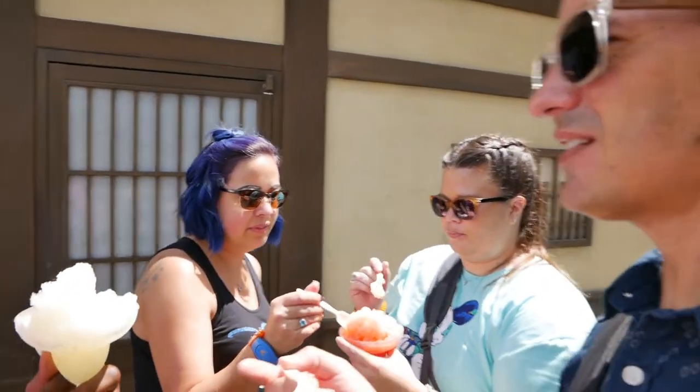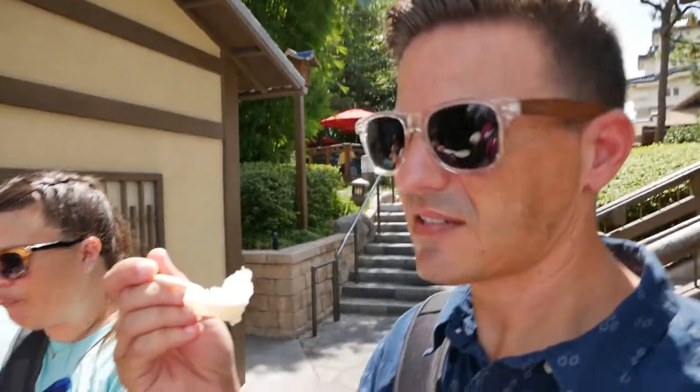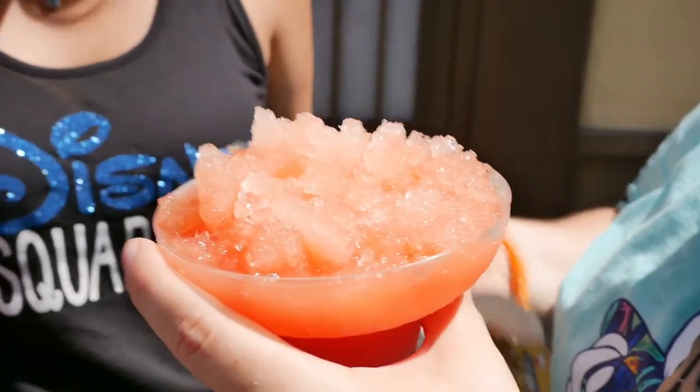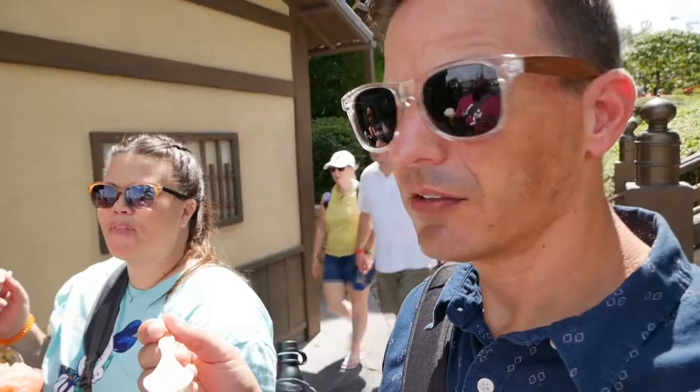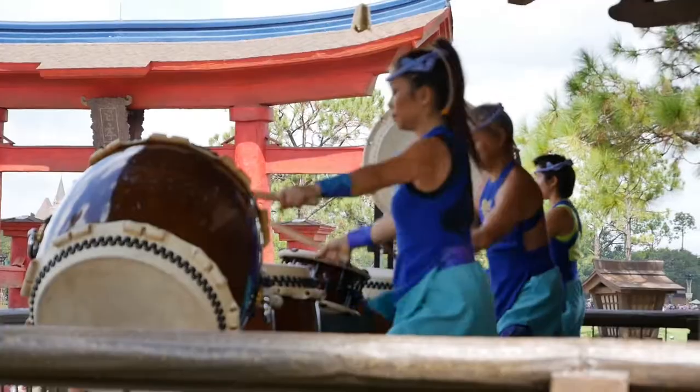This is perfect. This has sake in it? Yeah. Do you taste any sake? I don't. Maybe it's all in the bottom. So anyways, we got these sake mists. We got coconut pineapple, and they got the blood orange over there. It's good, but it doesn't taste very sake-ish yet. Maybe it's all in the bottom.